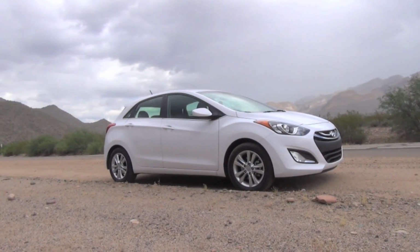So there you have it, another honest auto review from an average guy. If you're in the market for a small vehicle that delivers big on value, style, performance, comfort, storage capacity, I could keep going. You definitely have to put the new Hyundai Elantra GT on your test drive list.